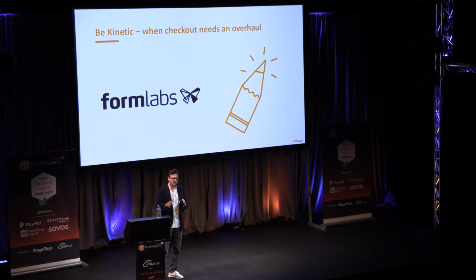What we ended up doing, which was effective and being kinetic here, is we quickly found an extension that could not solve all of our needs, but had a module that we could put into our custom checkout design. And that let us circumvent a lot of custom coding, which nobody had the time or money for.